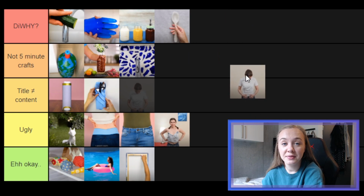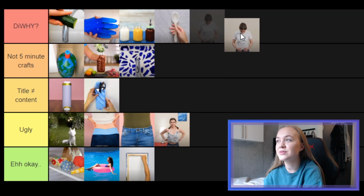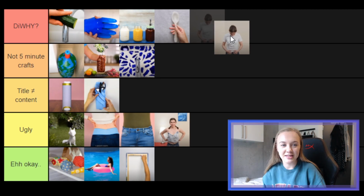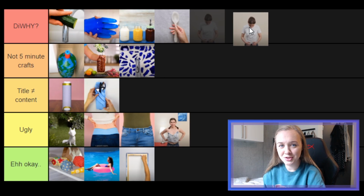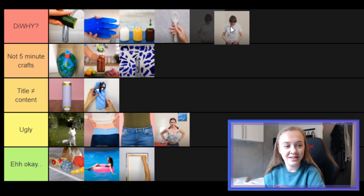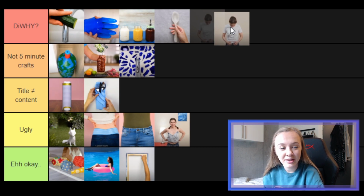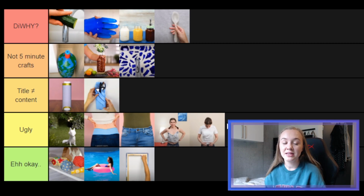Now, this one could absolutely be a DIY because I don't see the point of this. Is it to make it look prettier? Is it to show off your sewing skills? I don't know. Okay, it's definitely a candidate for the DIY category. It's just a little bit too ugly. I don't even see the purpose of it.